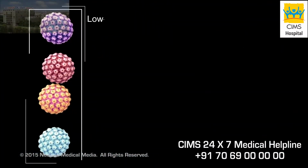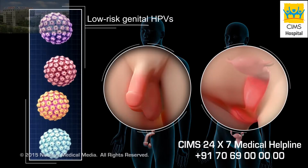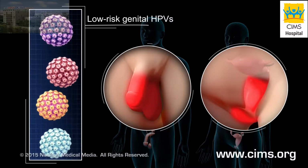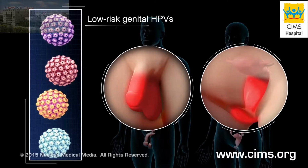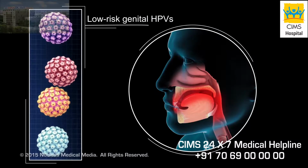Some genital HPVs are low risk and may only cause warts on and around the genitals and anus of both women and men. Rarely, these HPVs can also cause warts inside the mouth and throat.